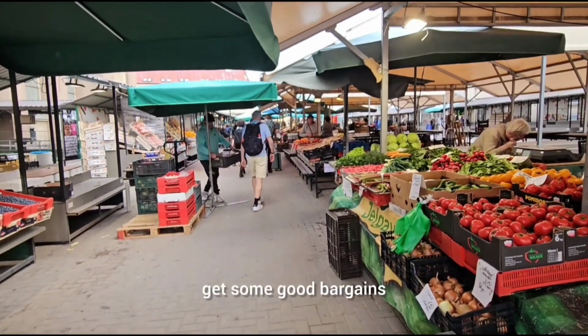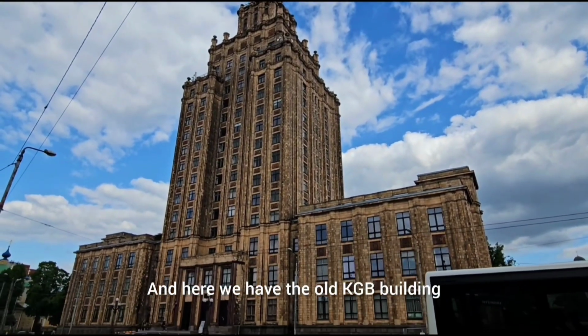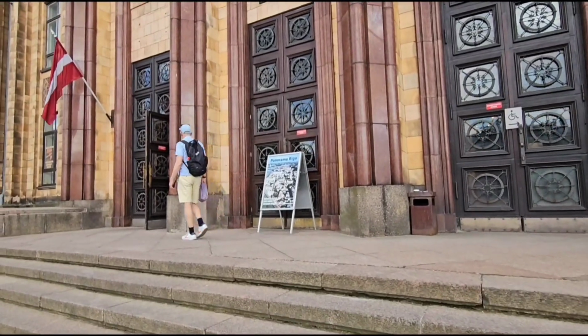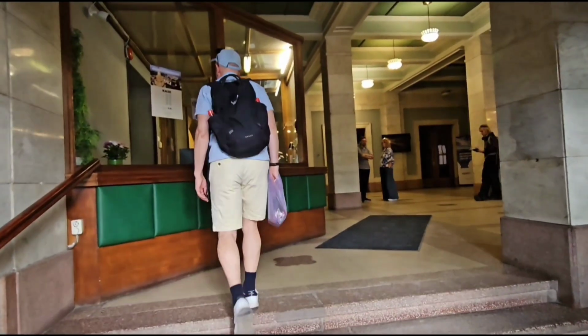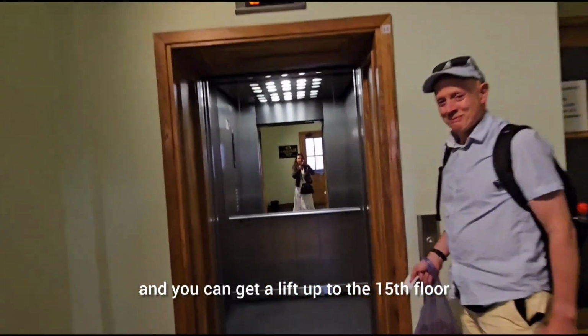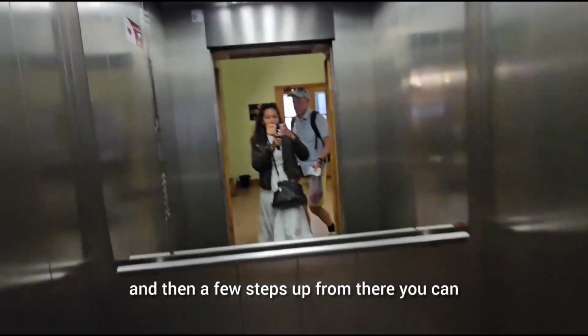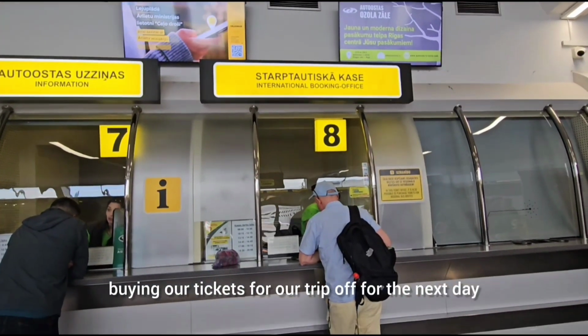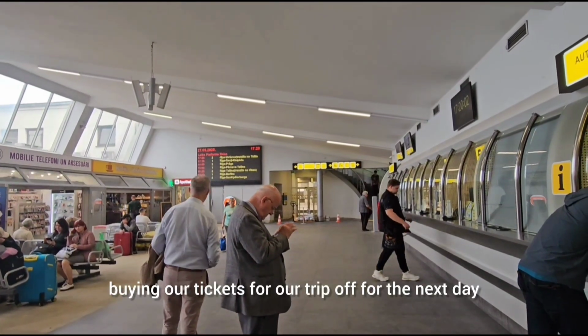Get some good bargains. And here we have the old KGB building called the Latvian Academy of Science Observation Deck. It looks very Russian, doesn't it, from the inside? And you get a lift up to the 15th floor, and then a few steps up from there, you can get up to an observation deck. Here we're buying our tickets for our trip for the next day.